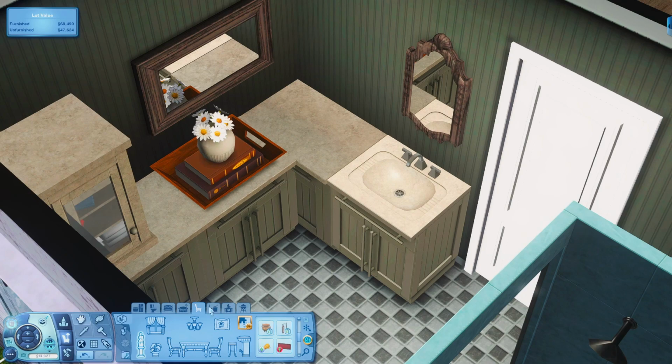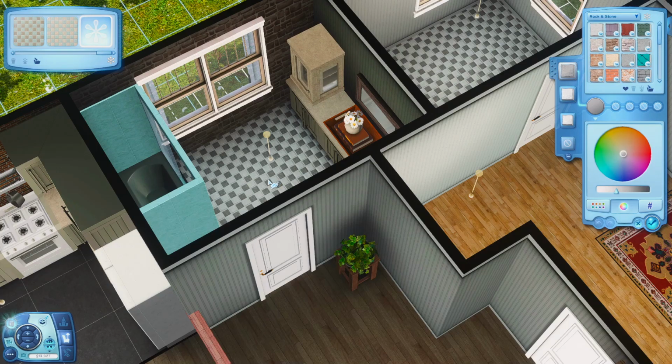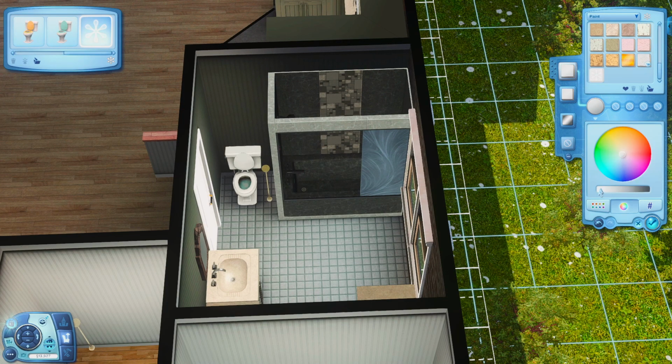There was an extra space beside the counter in the wall, and I was like, maybe I could just move this here. And then the last thing I did in here was basically recolor the floor. I don't know if it shows up in the video, but I did put a rug in the bathroom as well, just to have something down there.